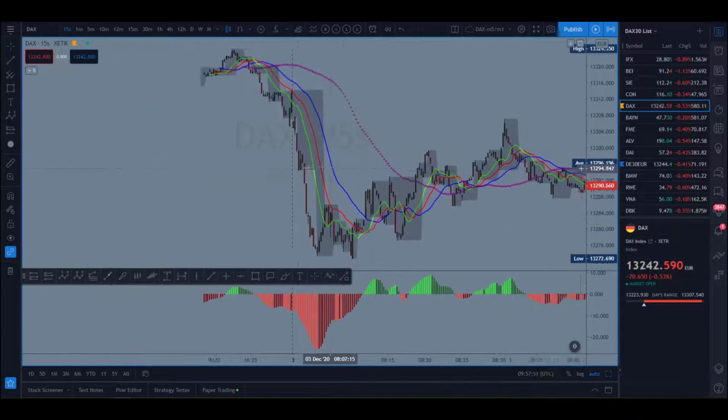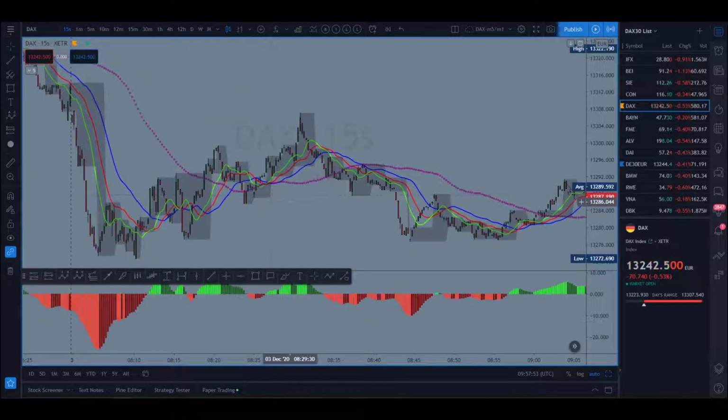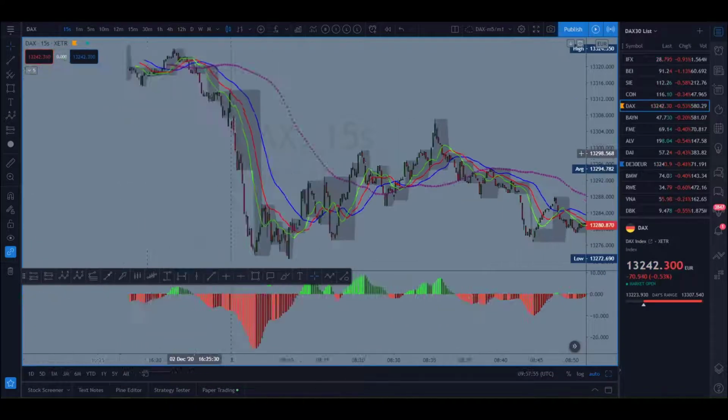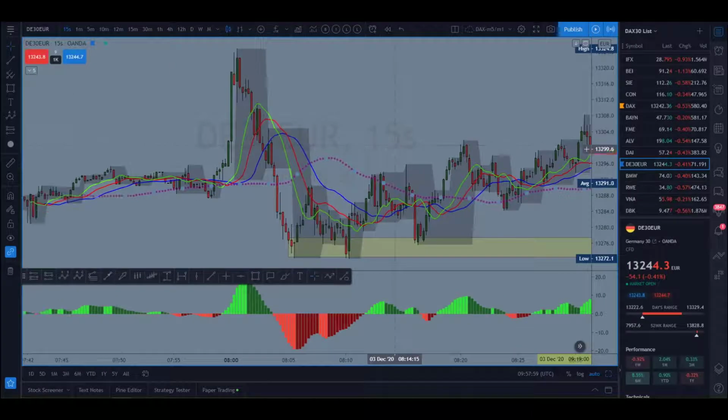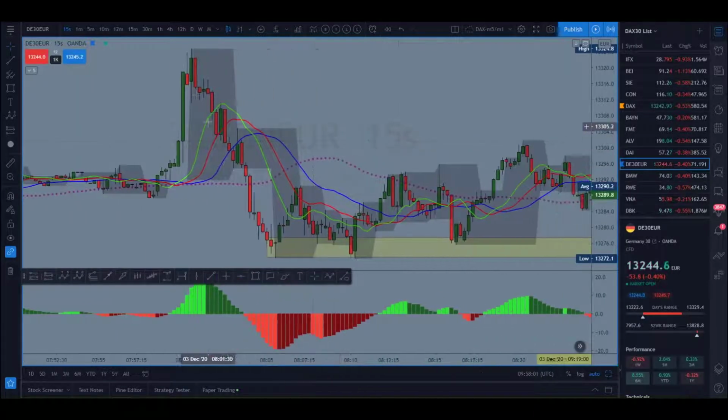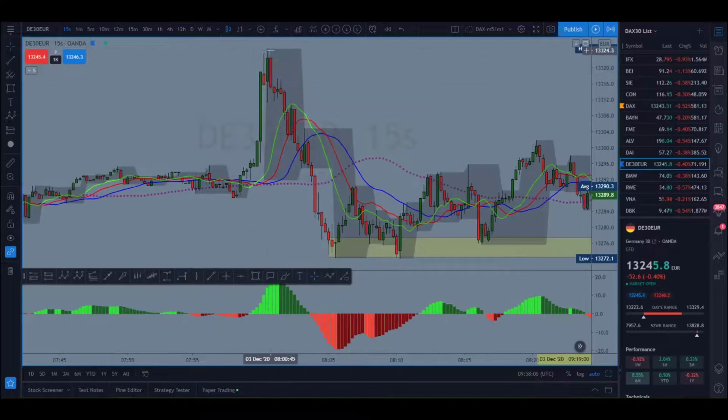Did some stupid trades earlier as well. I think let's go to this feed. So the silly trades happened after this move up. There's a resistance level up there. Let me actually draw that.